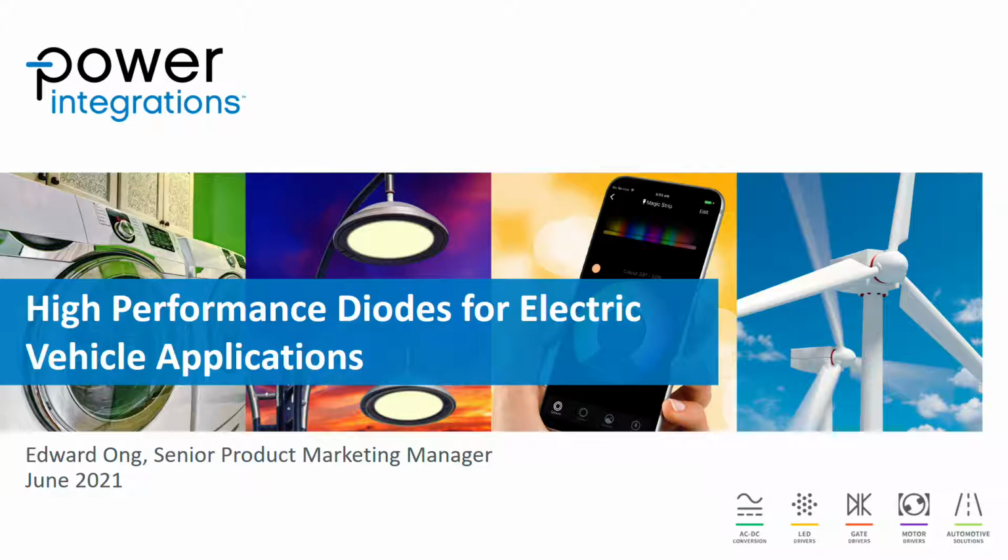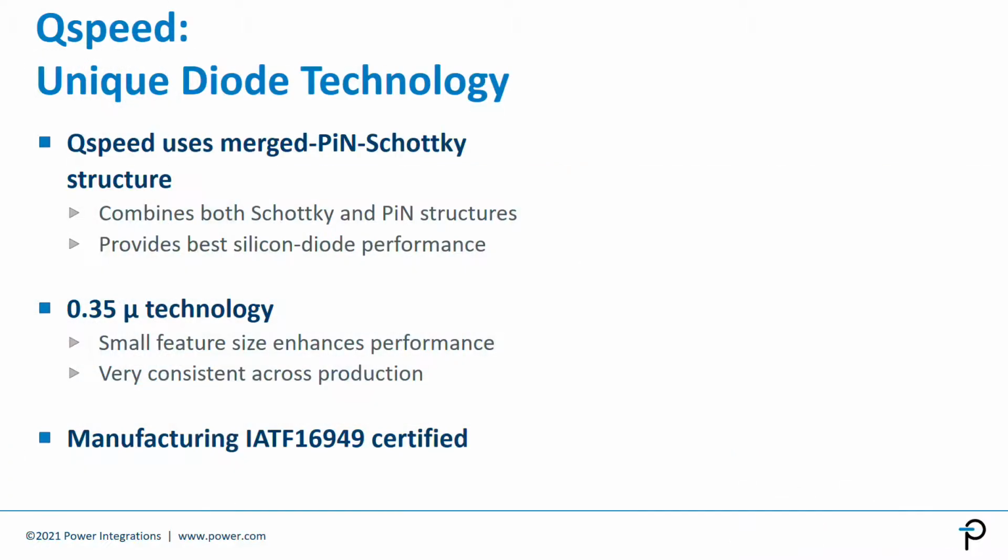High-performance diodes for electric vehicle applications. Let's start by first understanding the device structure behind the QSpeed product family of high-performance diodes that enables it to perform much better than traditional silicon diodes.